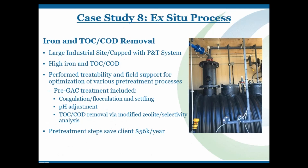The last case study basically is, we've mentioned a lot about in situ processes. This is an ex situ process. The first one was with the 1,4-dioxane. This one actually was an interesting one. It's a site that had chlorinated solvents. It also had some petroleum compounds, and it also had dioxin, not 1,4-dioxane, but dioxin. And the approach to take care of that was activated carbon.